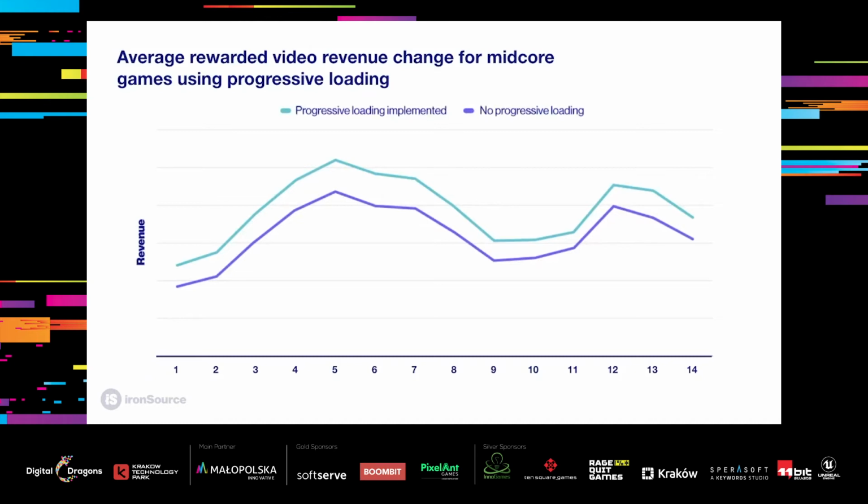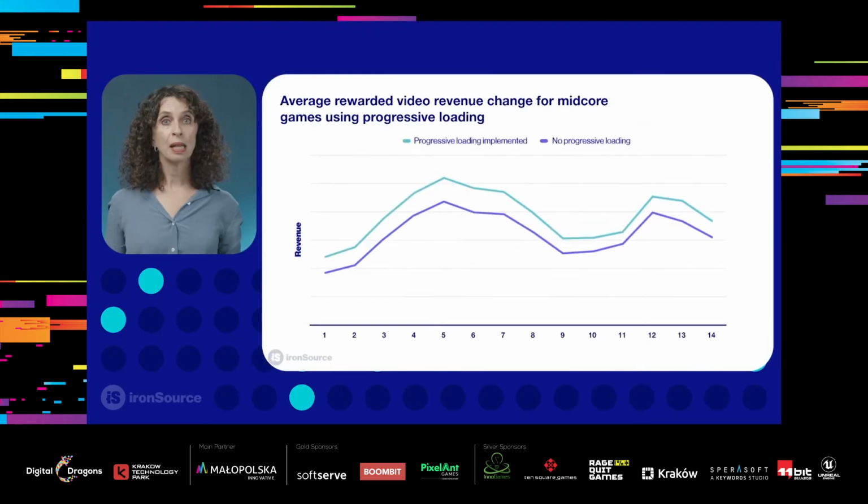Since progressive loading was implemented in ironSource's mediation, we've seen revenue shoot up between 3 to 20% per app. This range of improvement is mainly affected by the genre. The deeper the game, the more significant the impact of progressive loading. Casual or mid-core games provide more opportunities for users to watch rewarded videos. They also have more complex in-game economies to which the rewards provide real value, so they benefit the most from progressive loading.